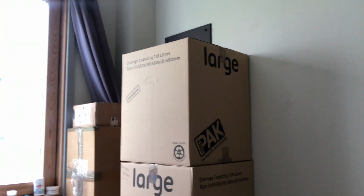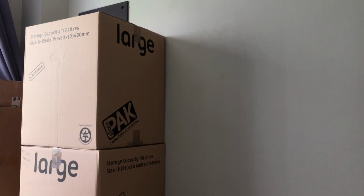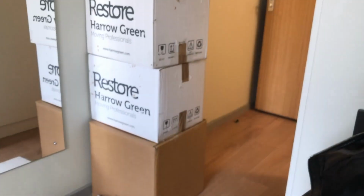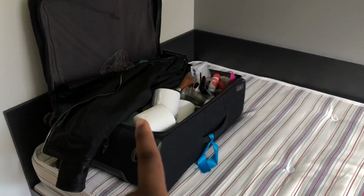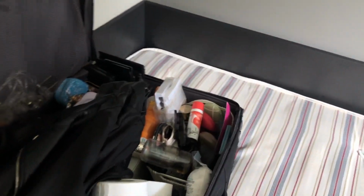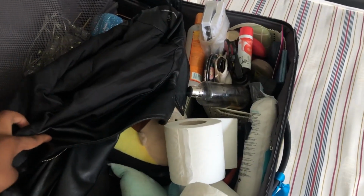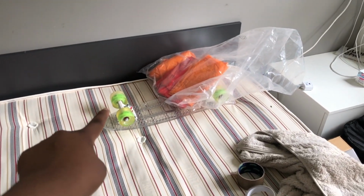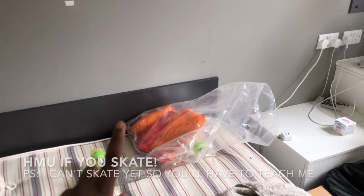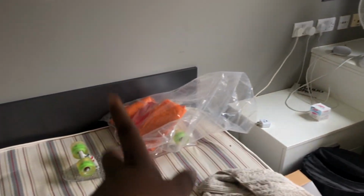All right guys, so I just wanted to show you how far I have gotten with packing. So here you can see I have boxes there, boxes there, boxes there. So these three boxes here, and here I have my box that I'm taking down to my other room. It's just got my makeup stuff and my toiletries in there, and my Rick and Morty slides, obviously. Skateboard is still out. I'm still debating whether or not I'm gonna skateboard in the near future. If not, it's gonna go in a box, and if I will, then I'll just carry it down.